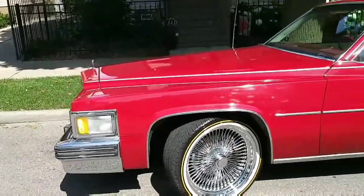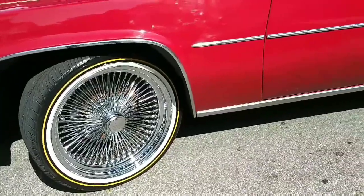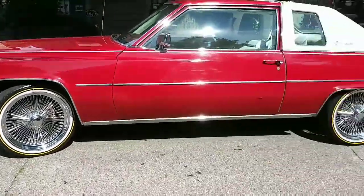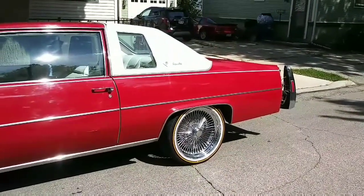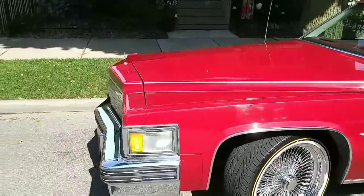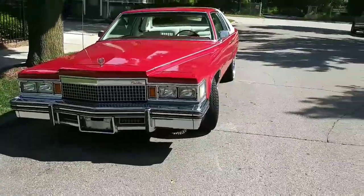Look at these Volvos. You don't see them like this no more. They ain't too big, they ain't too small. That's how a Cadillac is really supposed to fit. Sit and look. Can't wait to see the end results. Pontiac Man 7272. Look at this grill.